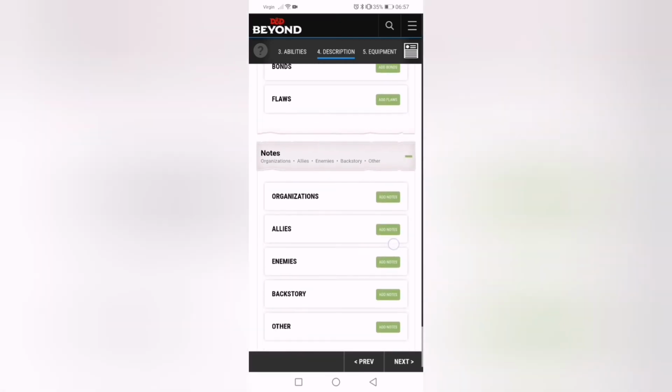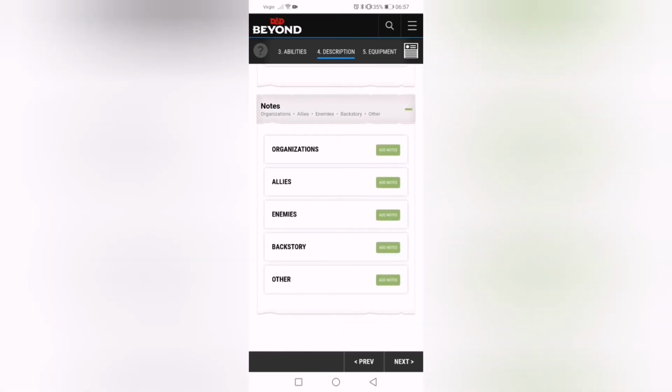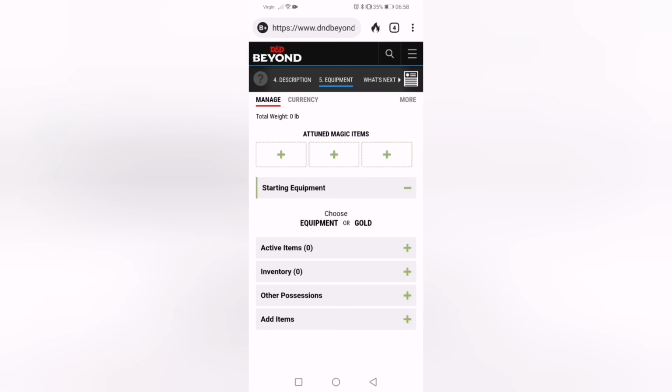Under the next one, you can choose to be affiliated with an organisation. You can choose to have allies. You can choose to have arch enemies. Backstory. Backstory is the kind of one that I suggest you fill in more than any other area, as it will develop your thinking about your character and how your character will behave going forwards. So once you've done that, you hit the next button and we go over.